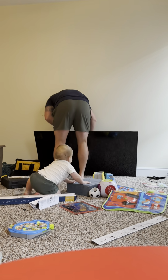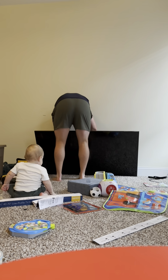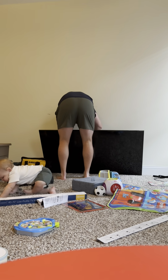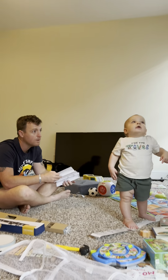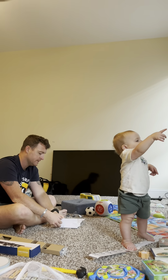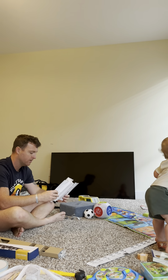Dad's putting on the last piece, dude. Harlan. You want the TV up there? You want me to put the TV on the wall? Yeah, we'll put the TV up there. Show me where you want it, Harlan.